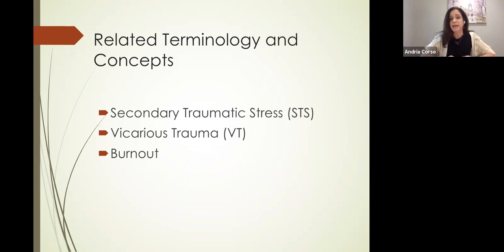So one of the terms that compassion fatigue is confused with sometimes is secondary traumatic stress. The reason being is that secondary traumatic stress and compassion fatigue have very similar symptoms. In fact, they're identical. Secondary traumatic stress is the result of feeling stressed by caring for a primary trauma survivor. The biggest difference between STS and compassion fatigue is that secondary traumatic stress can occur with a single encounter, whereas compassion fatigue, like I said, develops over time. It has a bond associated with it.